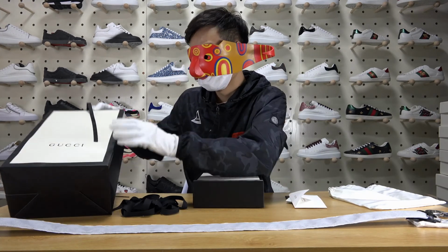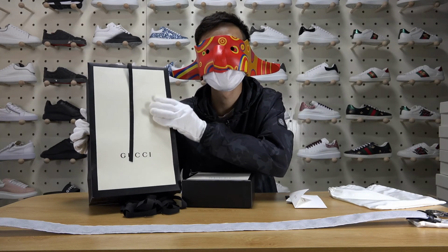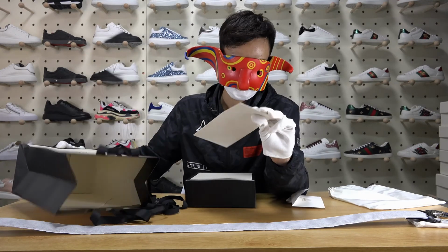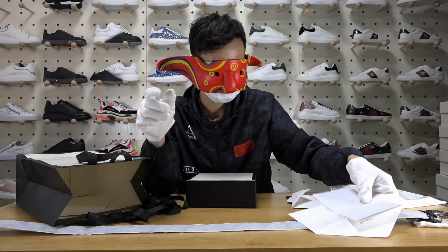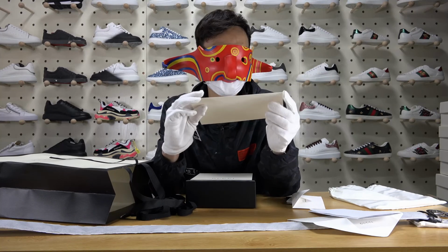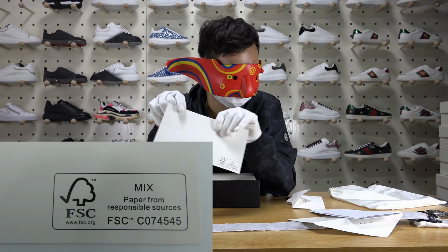First, let me show you the shopping bag. There will be a huge logo on it, and the grain can be clearly felt. And then, let's look inside the bag. A mailer containing a receipt. A sticker. It says FSC on it. If you don't know FSC, I advise you to study it.